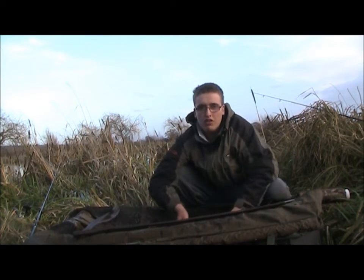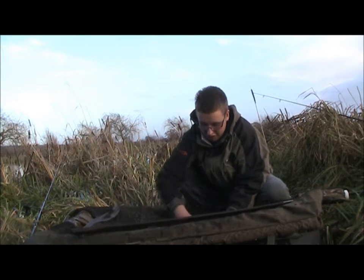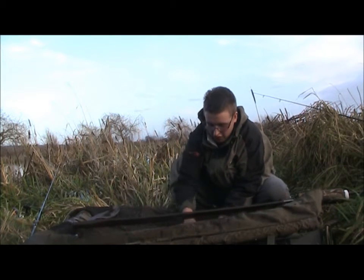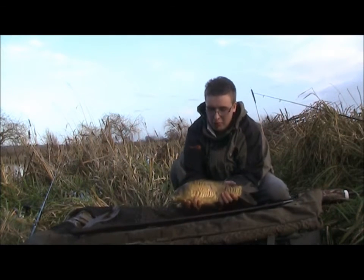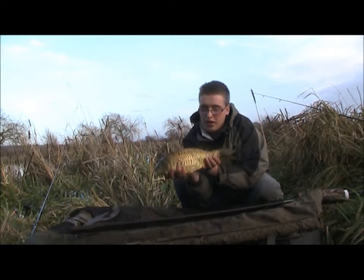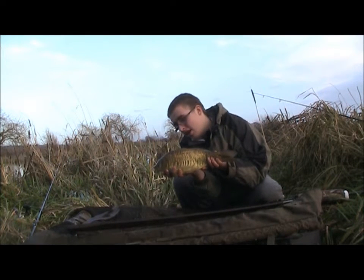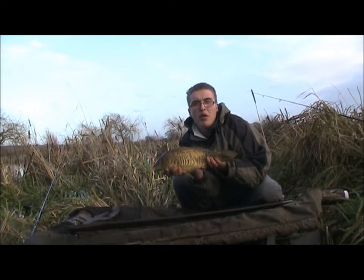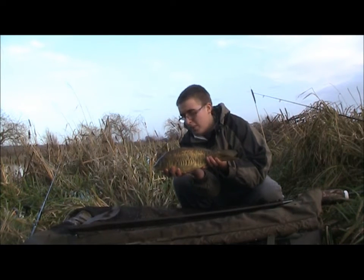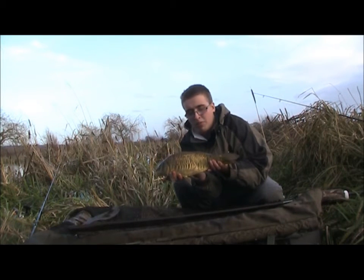Right guys, so it's been a little while since my last update, so once again the middle rod decides to burst into life, this time with a very lively but absolutely minute mirror. Fully scaled mirror. What an absolute beauty. Yep, what an absolute stunner. Definitely fully scaled there. This one's definitely going to be one of the future fish of this place, I reckon. One day anyway. Keeps getting enough bait, but that's taken on a 14mm tangerine and butyric acid pop-up.